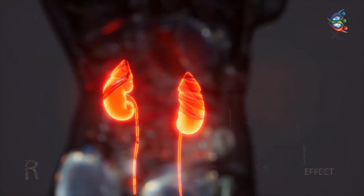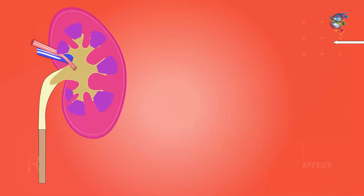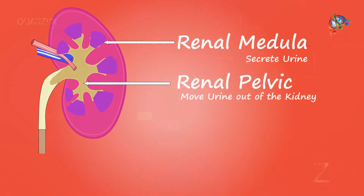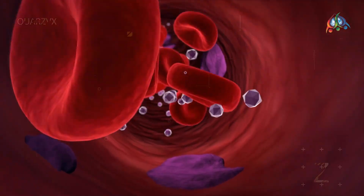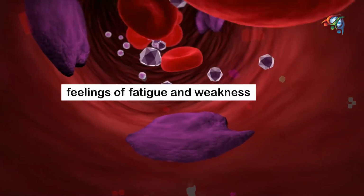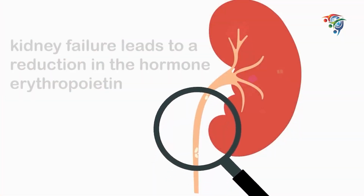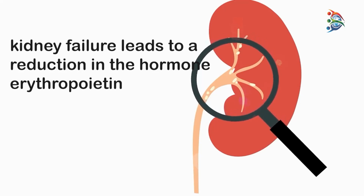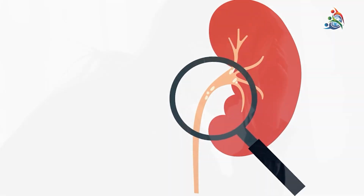When the kidneys are not functioning efficiently, they lose the ability to effectively filter waste and excess fluids from the body. This buildup of toxins in the bloodstream can result in feelings of fatigue and weakness. Furthermore, kidney failure leads to a reduction in the hormone erythropoietin, which is responsible for regulating red blood cell production.